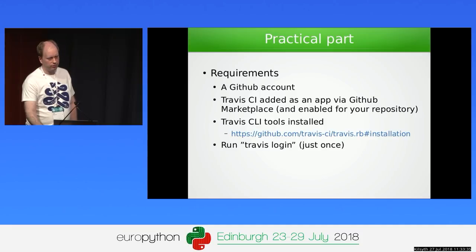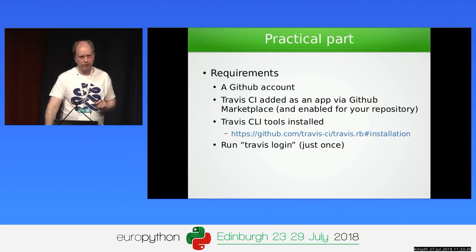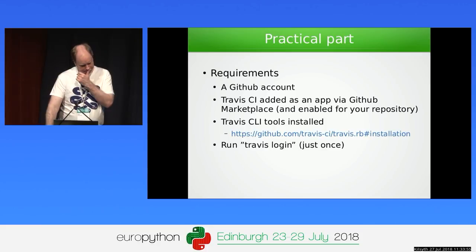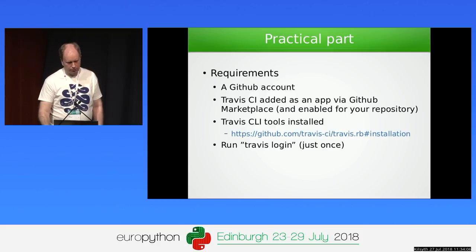So the requirements for this is that, of course, you need a GitHub account, obviously. And this is something that has changed recently. Travis is now migrating from travis-ci.org to travis-ci.com. It causes some difficulties, and the process has changed a little bit, but it shouldn't be a problem. In addition to that, you will need the Travis command line tool installed. It's a Ruby thing, and you need to run travis login just once. I've never had to do it twice. But all in due time.